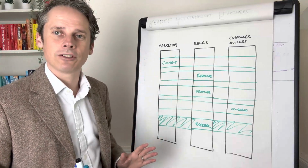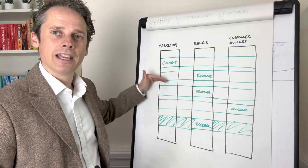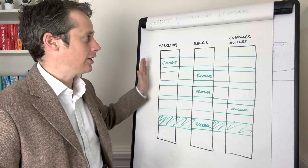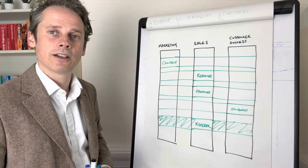It's not just about your data. It's not just about your systems. It's about thinking about the individual activities that drive sustainable and scalable revenue and making sure that you are using cross-functional teams to deliver each of those.